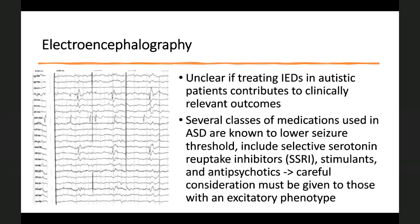It is unclear, however, if excluding these underlying discharges in autistic patients contributes to clinically relevant outcomes. Several classes of medications, however, are used in autism that lower seizure thresholds, such as SSRIs, stimulants, and antipsychotics. So I think it's important to take into account those that have more of an excitable phenotype and should be used with care, these medicines, or else it could precipitate or unmask an epileptic potential.